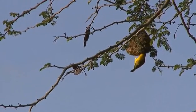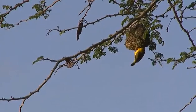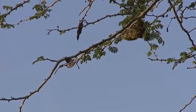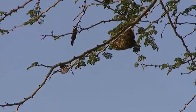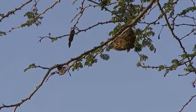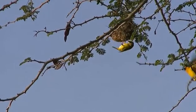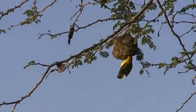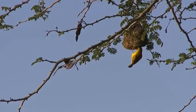Isn't that brilliant? Exactly what we're watching right now is what we were just talking about. So he's done well for himself, and she's gone inside there. And this is where it will all happen. So beautiful, beautiful bird, southern masked weaver, and we'll start to get them in many other locations as well, and try and stop and enjoy them a little bit more as time goes on.